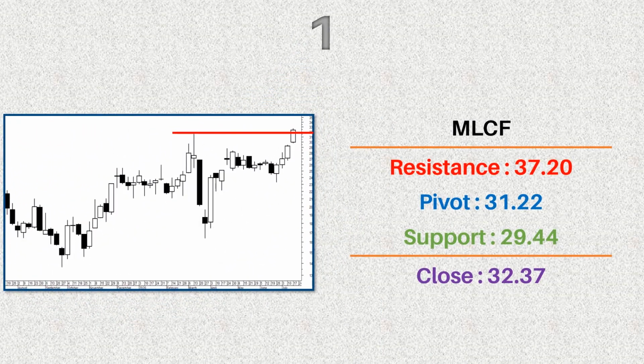The Maple Leaf Cement closed at 32.37 level on July 17, 2020. The closing is above the weekly pivot level of 31.22. The weekly resistance and support levels are at 37.20 and 29.44 respectively. Technical indicators are bullish and may show substantial upside move.